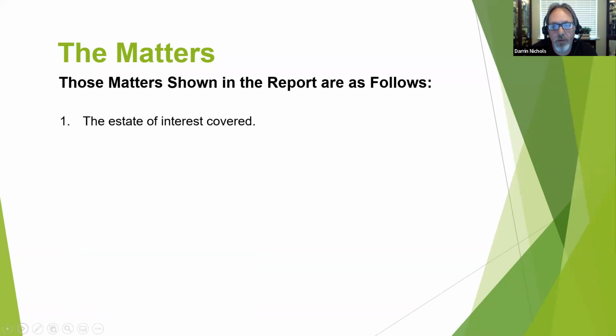Those matters shown in the preliminary report are as follows: the estate or interest covered. Most of the things you're going to be dealing with will be a fee interest. We also insure leasehold interest. That's more on the commercial side. That would be where somebody, let's say, owns a big complex commercial building, and they're leasing the building out to Target or Walmart or whatever else it may be. The Target and Walmart would probably want a leasehold policy.